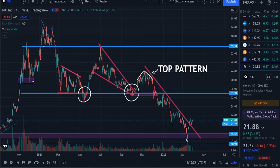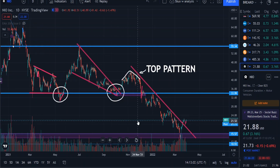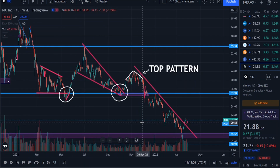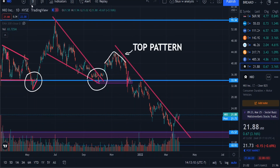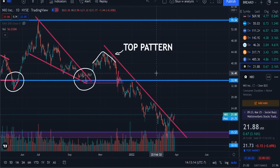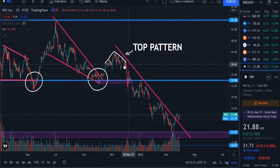Now in order to understand what's been going on with NIO stock here over the last few months, it's going to be absolutely critical to understand what pattern got us into this mess and why this caused a downturn in NIO stock. Now as you guys can see here from the chart, this is the daily time frame. So each one of these candles here on the chart represents 1 day of trading time. And here at the top of the pattern is one of the most critical things that we need to have seen with NIO stock back in November when this downturn started.